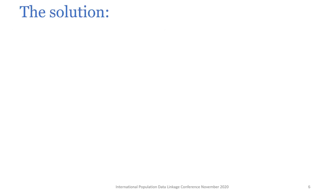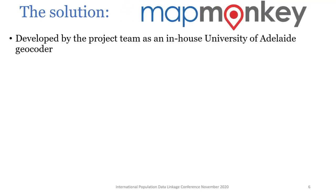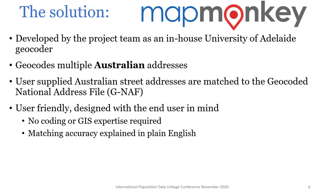So the solution was Mapmonkey. This was developed by the project team as an in-house University of Adelaide geocoder. It can geocode multiple Australian addresses. The user supplies Australian street addresses which are matched to the geocoded national address file, or GNAF. It's user-friendly and designed with the end user in mind. No coding or GIS expertise is required, and matching accuracy is explained in plain English. It also has a better match accuracy than many common geocoders.